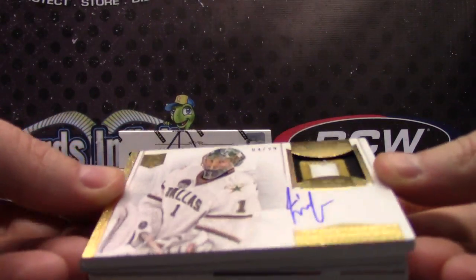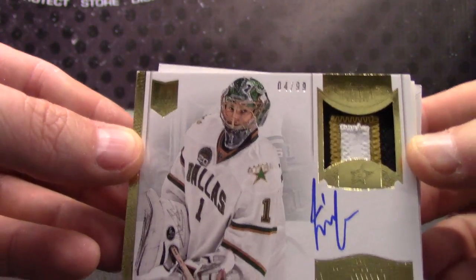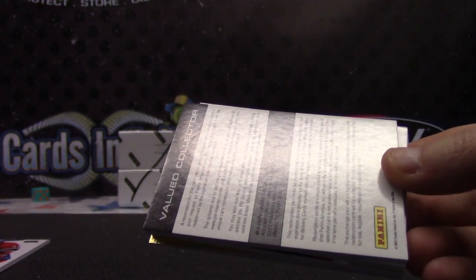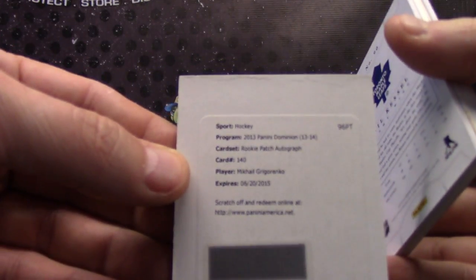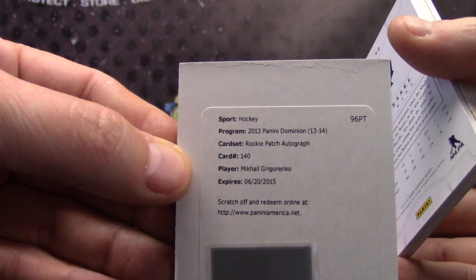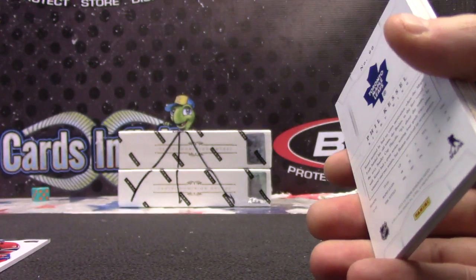/99, patch right on top, Jack Campbell. Brad gets that one. By the way, these redemptions are expired, but still go to Panini. They'll send you the card or something. Mikhail Grigorenko, card 140. Art, that one's yours. Rookie patch autograph.